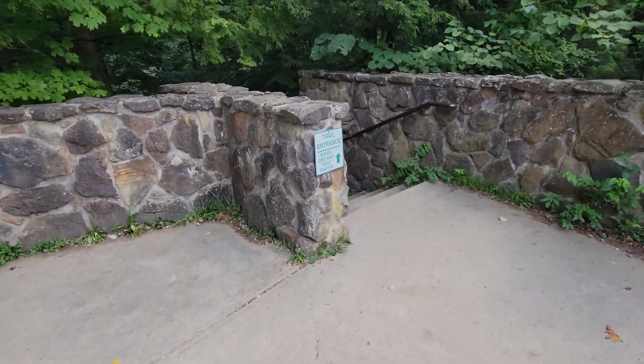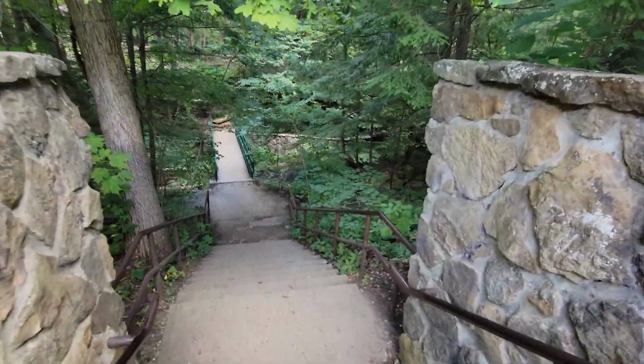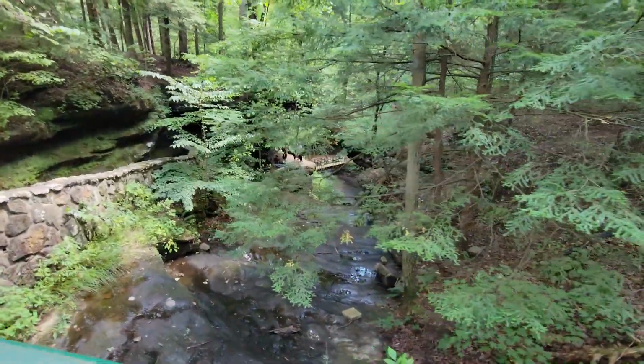Trail entrance. Now a lot of these trails are one way. So you have to do like a loop in order to get back. Oh wow, look at down there.